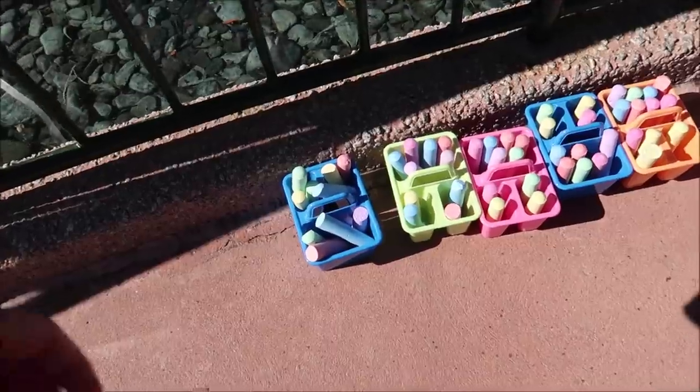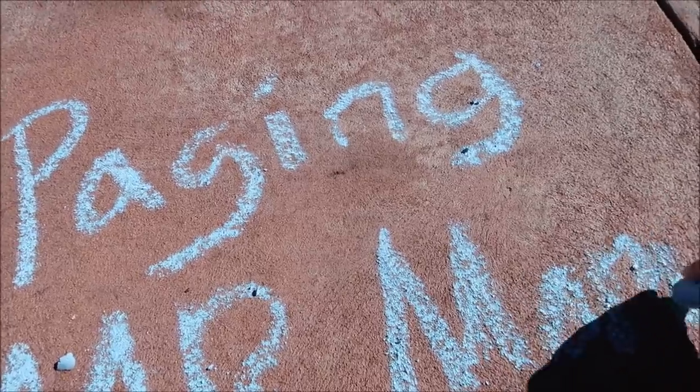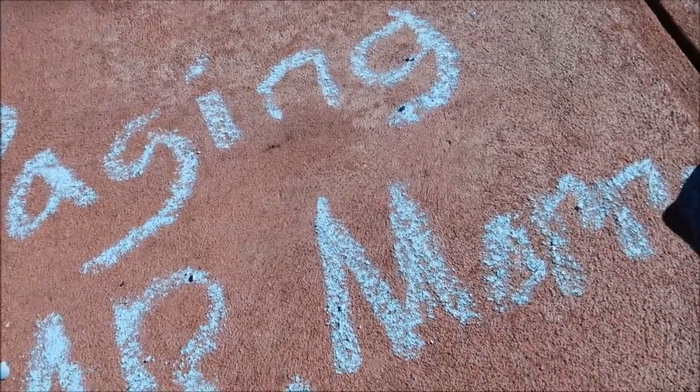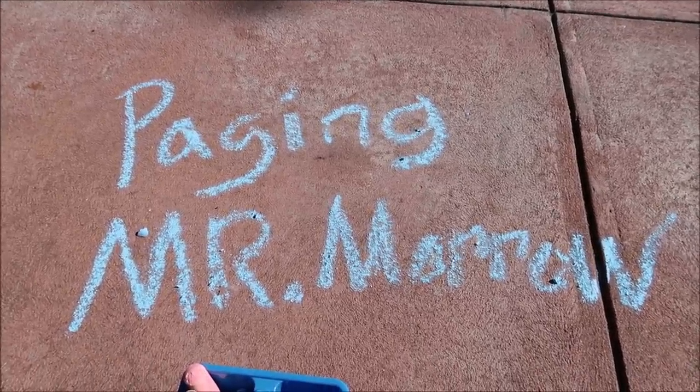The chalk area over here by the Land is basically for kids. You get to actually draw with chalk, and I think that's really fun, but adults can do it too. So I would like to make a little something. Maybe I'll write my name, I don't know. I haven't written on the pavement with chalk in such a long time. So you grab yourself a little caddy right here.